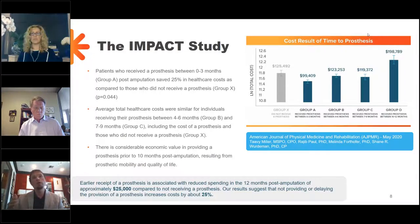If you go a little bit further out to individuals that are 4 to 6 months and 7 to 9 months, here we found no statistical difference between our group X, the gray group, the group that never received a prosthesis. No statistical difference. It wasn't until you got to 10 to 12 months after amputation that you started to see the costs in that 12 months exceed not receiving a prosthesis.